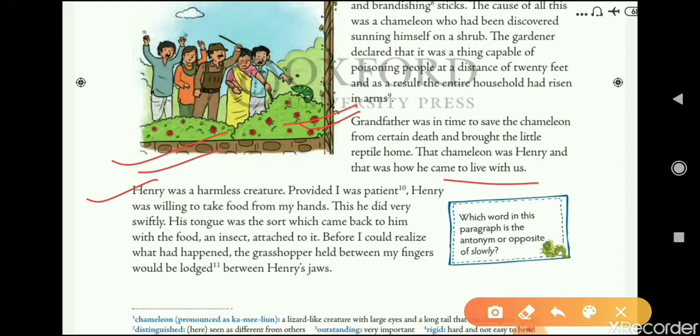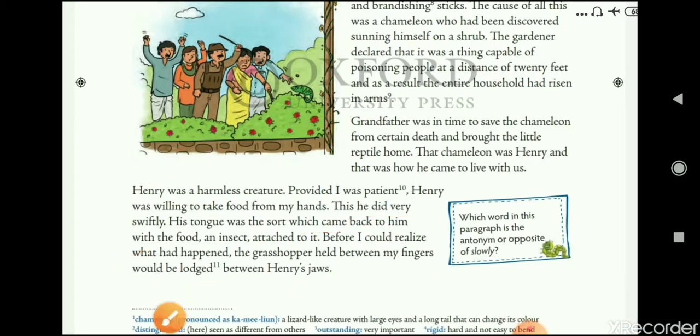Henry was willing to take food from my hands. This he did very swiftly. His tongue was the sort which came back to him with the food and insect attached to it before I could realize what had happened. The grasshopper held between my fingers would be lodged between Henry's jaws.